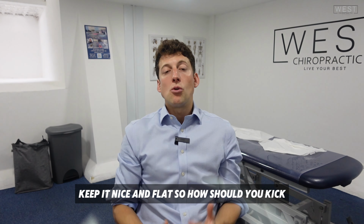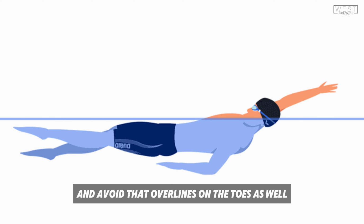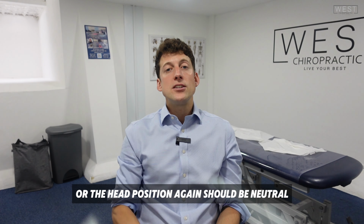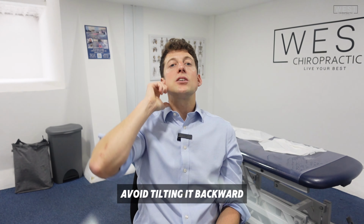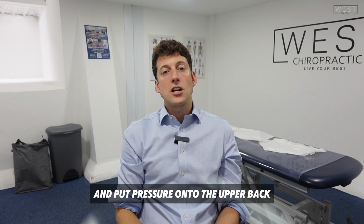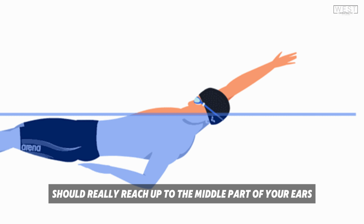So how should you kick? Well, very similar to front crawl. Avoid kicking from the knees, make sure you're kicking from the hips, and avoid that over-reliance on the toes as well. Head position, well, the head position again should be neutral, looking straight up. Obviously you're on your back now. Avoid tilting it backward, because that's going to hyperextend the neck and put pressure onto the upper back. And the water should really reach up to the middle part of your ears here, okay?